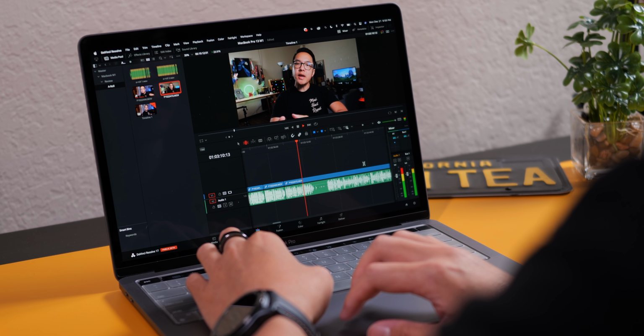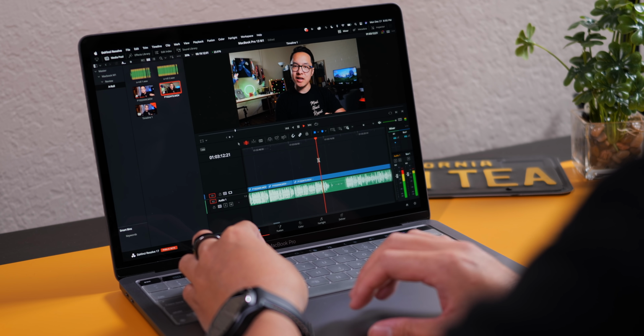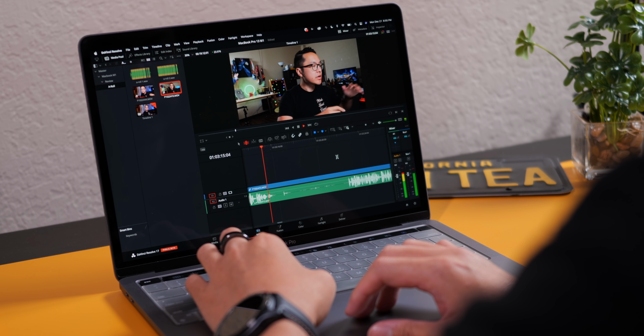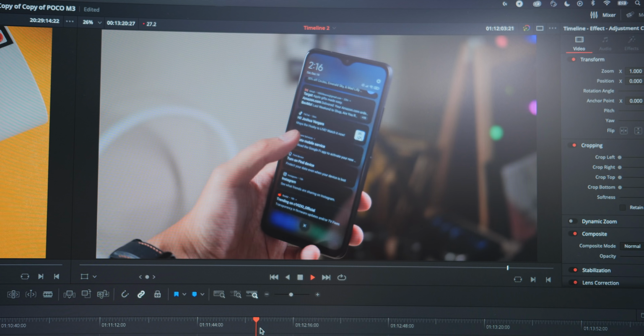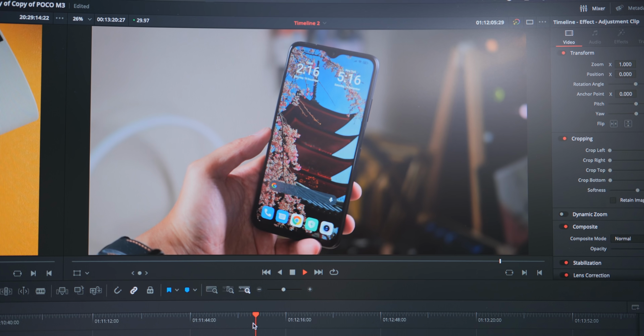For videos like the one you're watching right now, I could get through almost 2 whole edits on one charge, making this the kind of laptop I've dreamed of having on long flights or in a cafe without needing to hug the wall. As I said, it's like 80% of the experience that I'm used to.